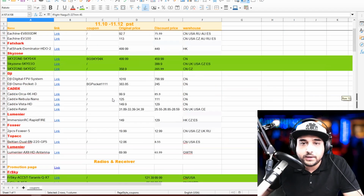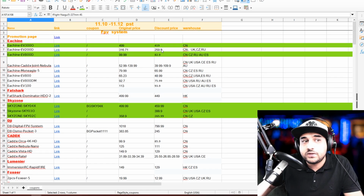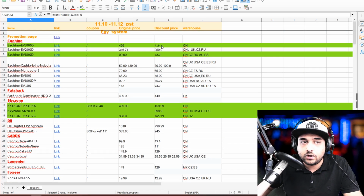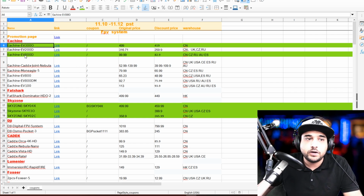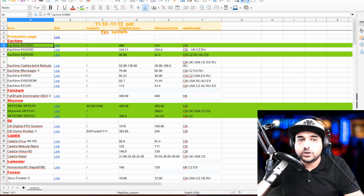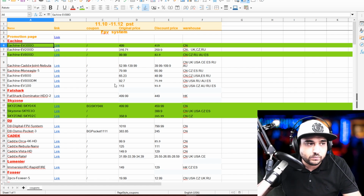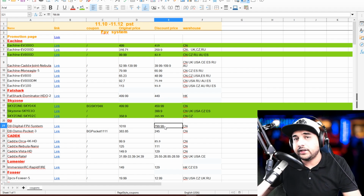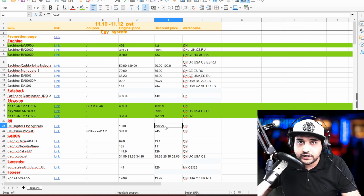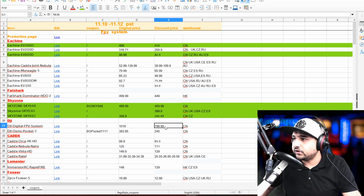Now, if we go up here, they're running what seems to be a pretty massive sale. It's really hard to know how big of a sale this actually is. But I highlighted some of the things that I found pretty interesting. EV300Os, $420. I know many people are like, why the hell would I pay $400 when I could just go DJI? They also have the DJI down here somewhere. The complete kit from $1,000, which I doubt it was $1,000, but it could be, down to $800. Right now it's at $818. There's 27 pieces left or something.